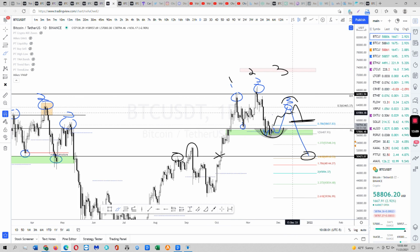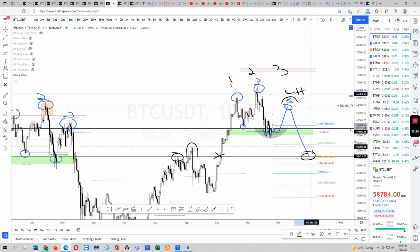But chances are, guys, that 3 ends up being a lower high, we're screwed. That's going to bring us all the way down to $49,000, $51,000. I'm being very serious. If this ends up being a lower high, we're going down to $49,000 or $51,000. So be very careful.